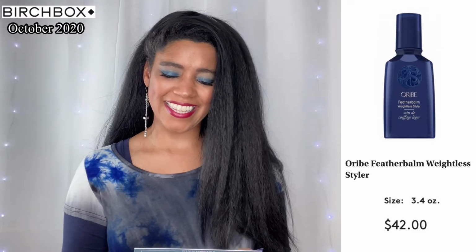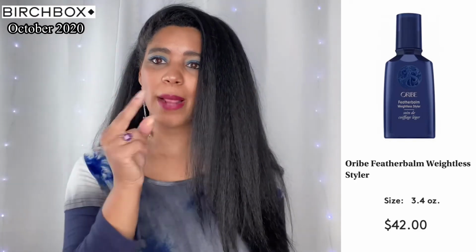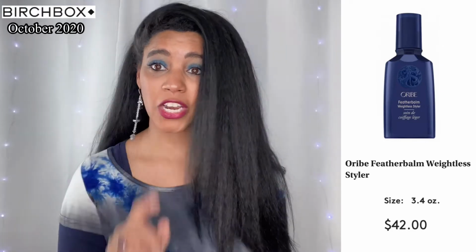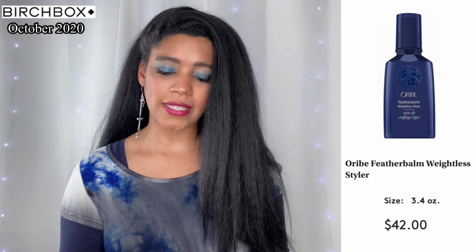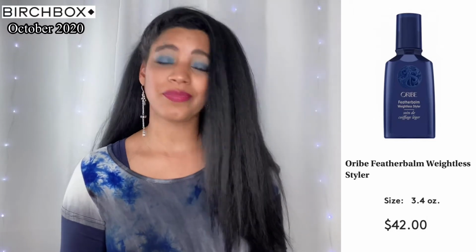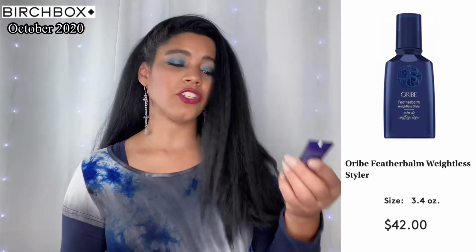So it says, this styler... okay, one more time, Amber. Normally I would put this in the bloopers, but we're going to go ahead and roll with this. So this styler's ultra-light formula soothes, hydrates, and adds shine without weighing hair down. That's how I should have read it the first time. Okay, so apply to damp hair, then style as usual.